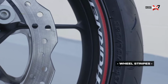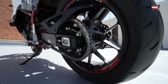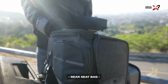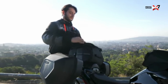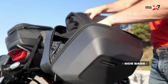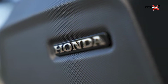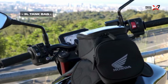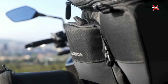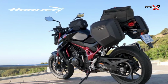The rich specification list is headlined by a 5-inch TFT color display, which supplies vivid information delivery and management of all systems, as well as Honda smartphone connectivity with a voice control system for both Android and iOS devices. All lighting is LED, the indicators auto cancel and also include the emergency stop system, ESS. A range of accessories including a quick shifter, soft luggage, engine protectors and cosmetic enhancements are ready to go.